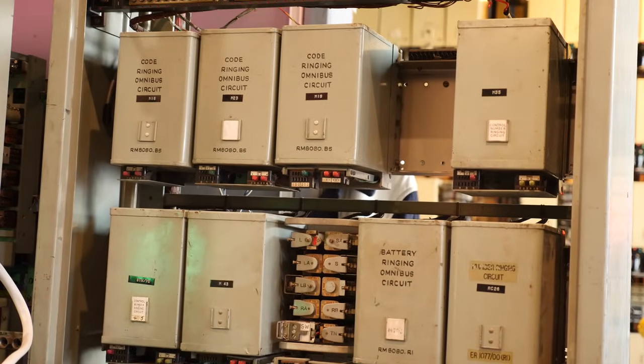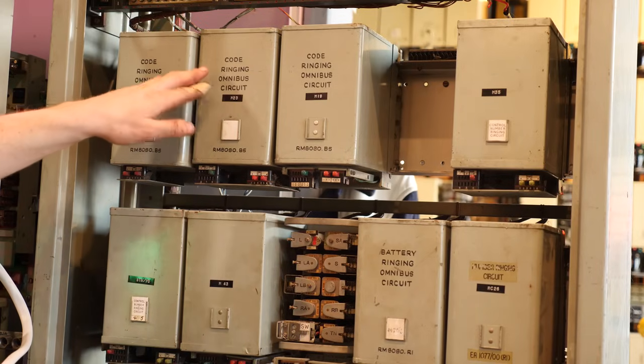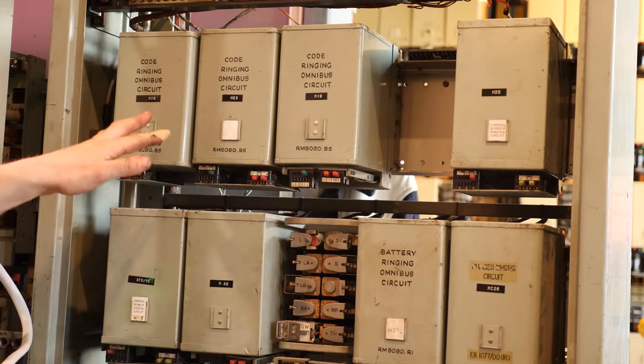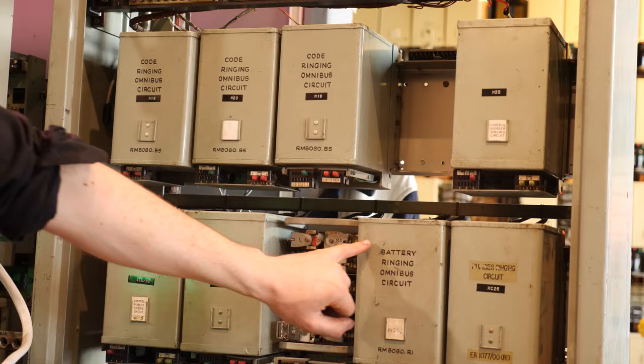But as you can see, it's got Omnibus, which is nothing to do with EastEnders. It's to do with train lines and stuff. You may recognize that if you know anything about it. I do not know. So code ringing, Omnibus circuit, code ringing, battery ringing.